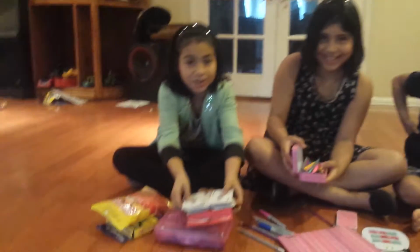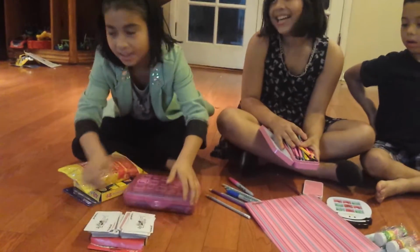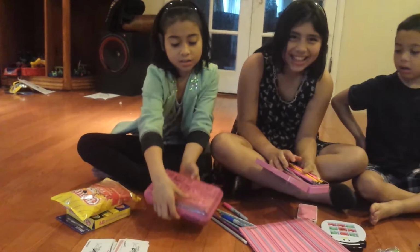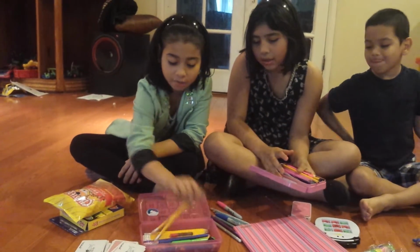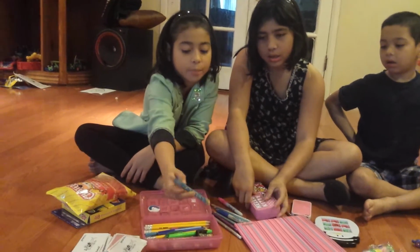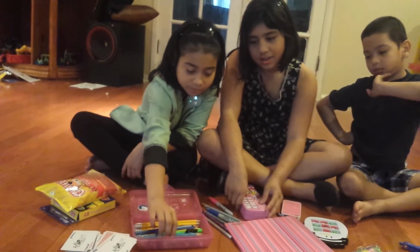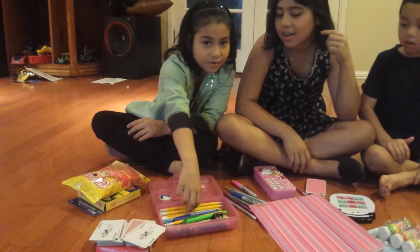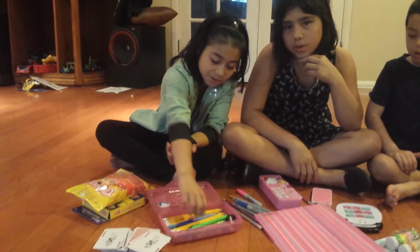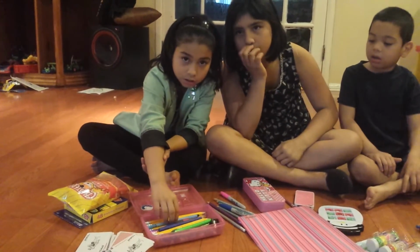I got playing cards. There's blue and red. And I got a pink box, which my sister gave me. And inside of the pink box, I have pencils. I have a sharpener for these kind of big crayons. But I'm gonna take one pencil to school because I don't want to lose the rest at school. And I got lead for my lead pencils at school.